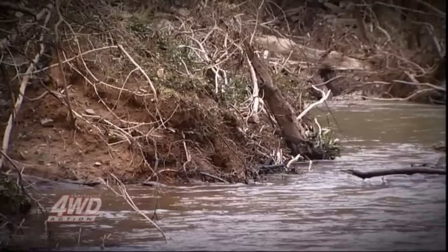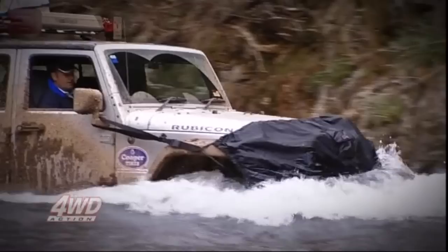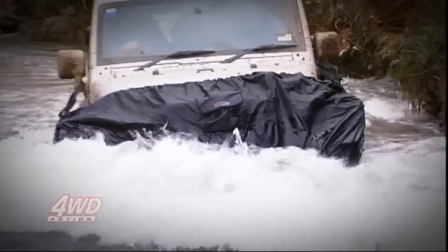And, of course, this bar, it's an ARB bar, but it must be a prototype or something, isn't it? Both front and rear are prototypes. They're steel, so they're super strong, got all the mounts for high lifts, fantastic. But they're not available right now, but not long.